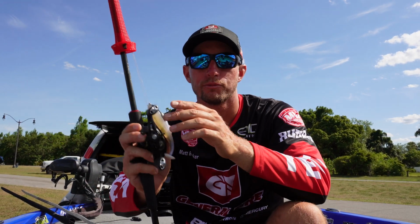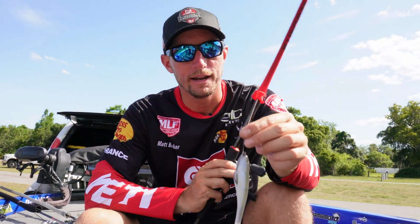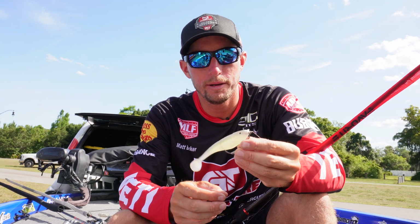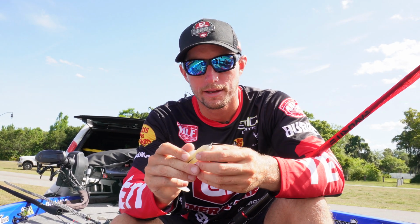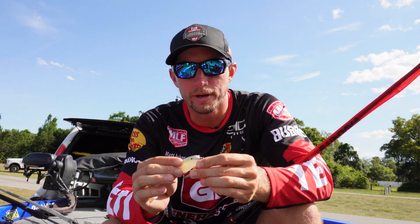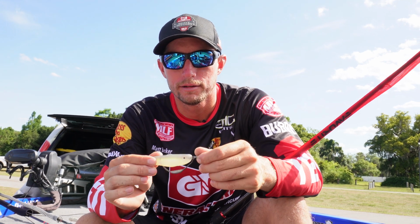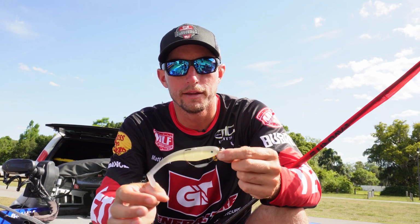The only other bait that I really weighed any fish on this week was, it's not quite a hollow belly swim bait, but it's just a swim bait. I don't even know what brand these are. I honestly didn't even know I had these with me, and I was digging through the truck the other night and found them, and ended up catching a key fish on it in the knockout round that helped make it here.